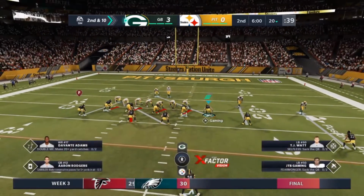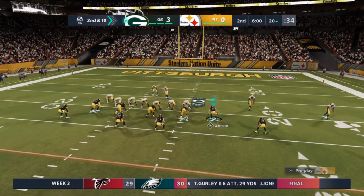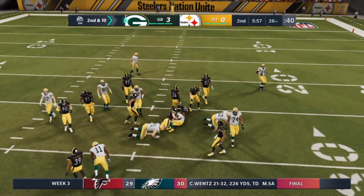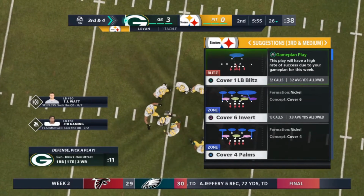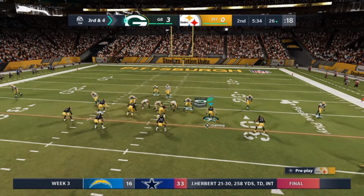After the incompletion, here's 2nd and 10 from the 20. From the shotgun, a give to Jones. And he'll go down at the 26, following a gain of 6. Jones, the ball carrier. That's a really nice job by them picking up the run blitz and detecting it and blocking it and turning it into a nice run.